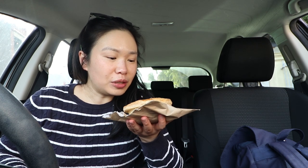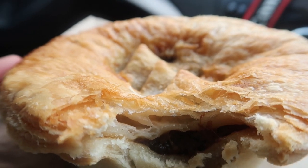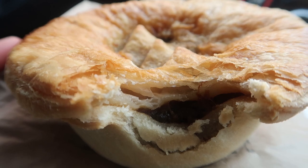I do want to cut into this, but I don't have a table, so that's going to be quite hard. So what I'm going to do is try my best to give you a look into what this beautiful pie looks like on the inside, and then we'll get stuck right in. Okay, let me start with the crust.